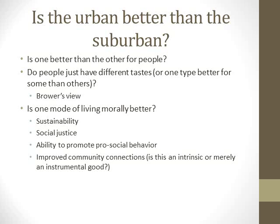So finally, it seems clear that some suburbs are isolating. Sometimes people who live in suburbs don't know their neighbors, and so the argument goes, well, if you have more urbanness, people are forced to interact with each other, they come in contact with each other more, and they thus have improved community connections.